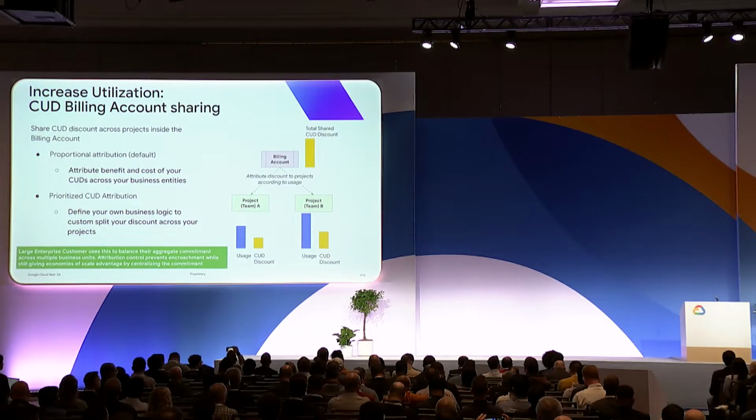And one of our customers, a very acquisitive ISV, has been acquiring a number of different companies over time. And when they do that, they find that some companies have certain usage patterns, others have different usage patterns, and they like this feature to be able to custom control how they attribute the card across those acquired companies.